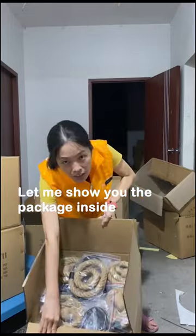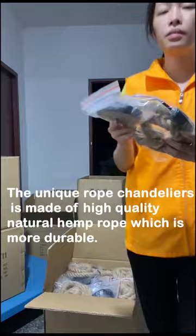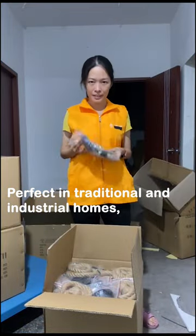Let me show you the package inside. This is one head hemlock pendant light. The unique rope chandelier is made of high quality natural hemlock, which is more durable, perfect in traditional and industrial homes.